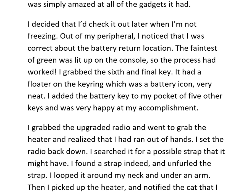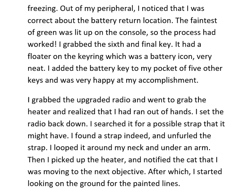Out of my peripheral, I noticed that I was correct about the battery return location. The faintest of green was lit upon the console, so the process had worked. I grabbed the 6th and final key. It had a floater on the keyring, which was a battery icon. Very neat. I added the battery key to my pocket of 5 other keys and was very happy at my accomplishment.